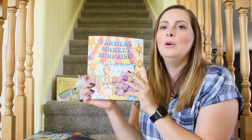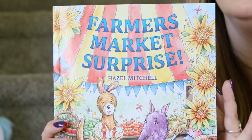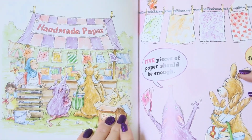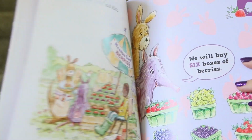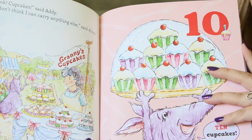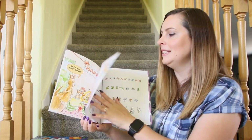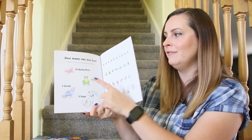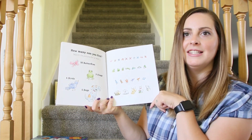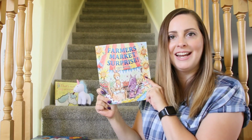If you are into kids learning numbers, this one is another picture book, Farmer's Market Surprise, where Alice and Addie are going to the farmer's market and they buy 1 jar of honey, 2 wheels of cheese, 10 cupcakes, and they turn it into a big birthday party. And what I love about this book is at the end, it tells you to go back through the story and find 10 butterflies, 7 frogs, and it even has pictures of these things that you need to find throughout the book. So another reason to read it over and over again.